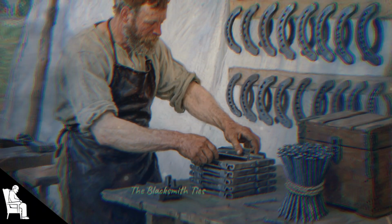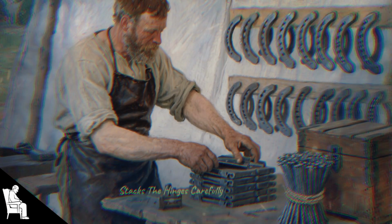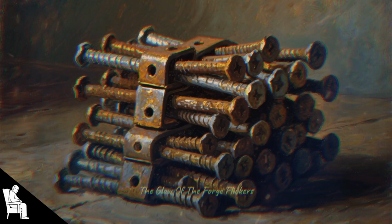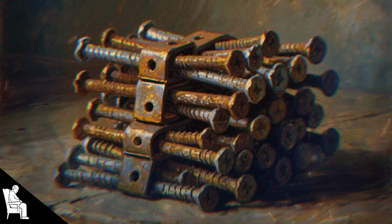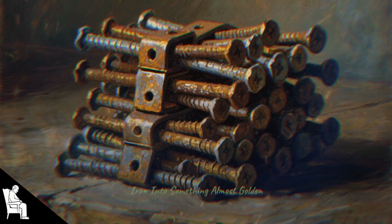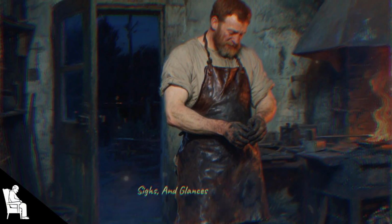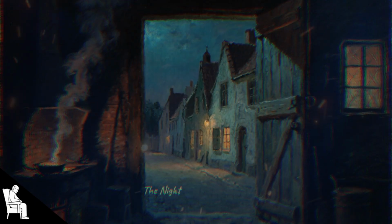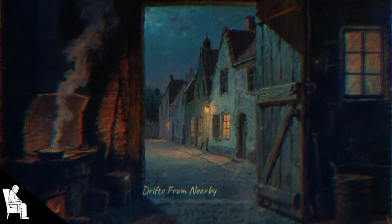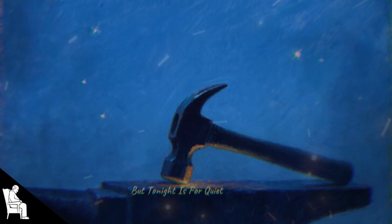The blacksmith ties the nails into bundles with twine, stacks the hinges carefully in a wooden chest, and lines the horseshoes in neat rows. The glow of the forge flickers across these piles, turning ordinary iron into something almost golden. He wipes his hands on his apron, sighs, and glances at the door. The night air is cooler now, and a scent of cooking drifts from nearby cottages. Tomorrow will be busy, but tonight is for quiet readiness.